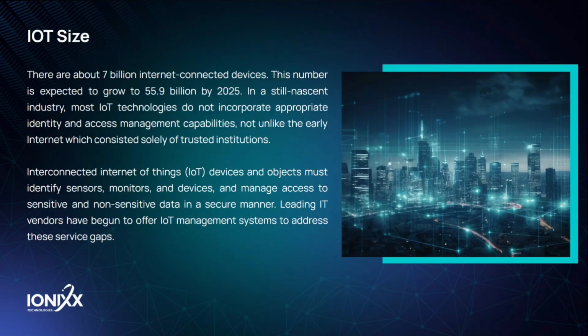Okay, so the size of the industry is massive, but it's about to grow exponentially. There are 7 billion internet-connected devices as of today, probably larger as of this presentation, and this number is expected to grow to 55.9 billion by some estimates by 2025, which is not that far away. It's still in a nascent stage at the moment, but it's going to expand pretty fast.